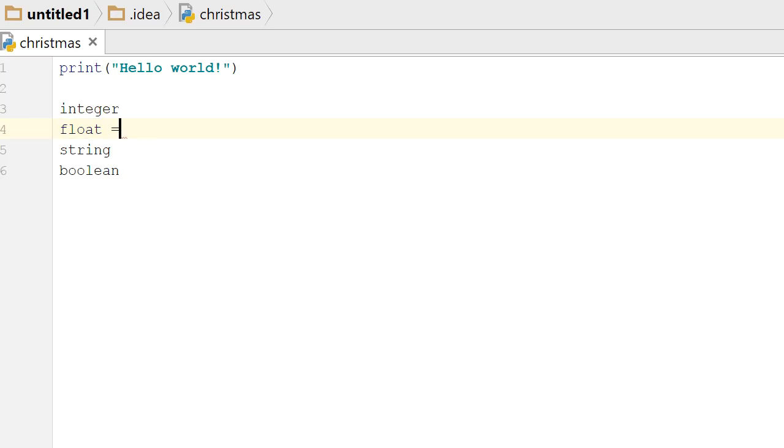What is a float? A float is a floating point value, which means that it is a real number. It means that we can have decimals in there. So we can say 65.7. We can say 3.1415926. Or we can say 0.0000009. These are all float values that we can use in our code. Pretty neat.